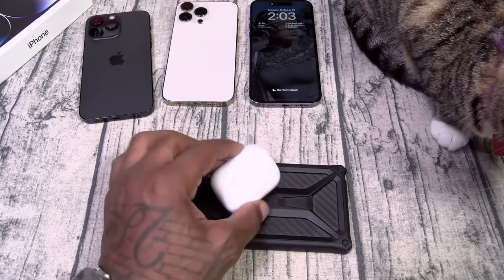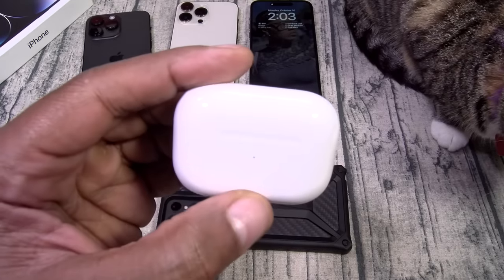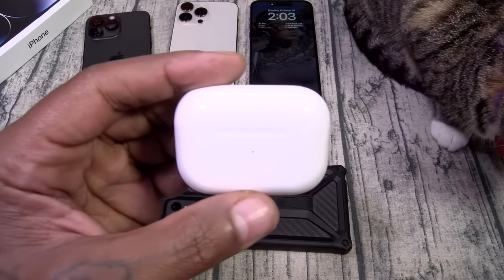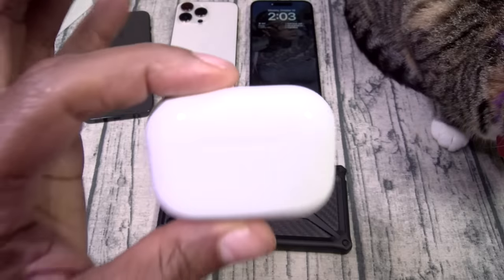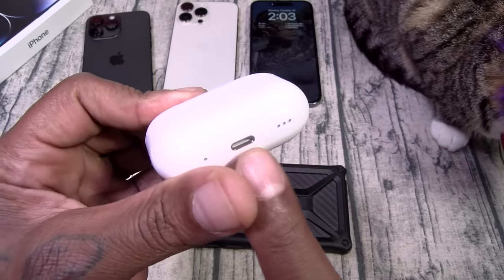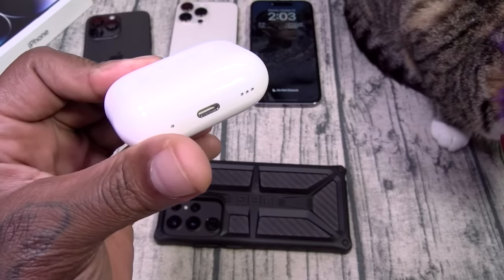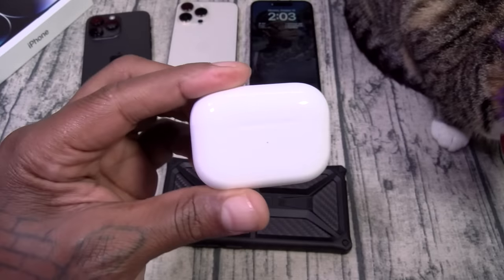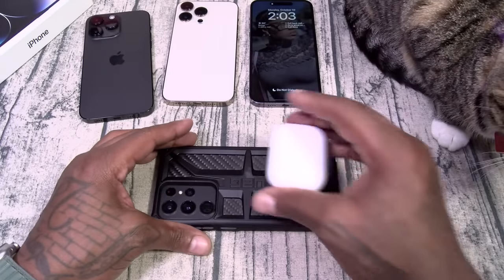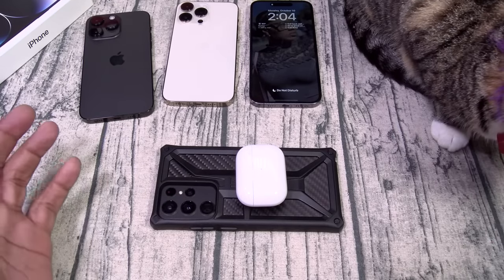Now me, speaking from experience, even with AirPods, even my Galaxy Buds Pro, even my Pixel 7s, those ones I use a lot. If I got any set of earbuds that have wireless charge, I've never charged these with a cable yet. I've never plugged in AirPods Pro in the last year or two. Every time I charge these, I put them right on the back of my phone and charge them up just like that. How dope is that?